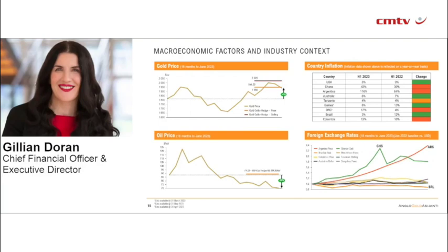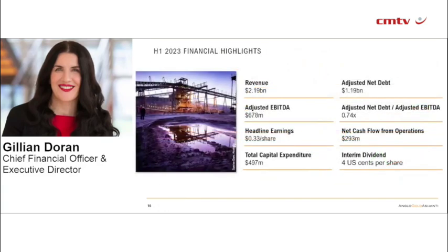We look at the key financial highlights. We ended the first half of 23 with revenues of 2.2 billion, up 3% from the first half of 22. Adjusted EBITDA was 678 million in the first half versus 864 million for the first half of last year. This is mainly due to increases in inflation, as I mentioned, higher operating costs, higher investment in exploration and evaluation as we've planned, and environmental provisions related to new legislation in Brazil, as well as legal and project fees related to our corporate restructuring. This is partially offset by higher gold sold and the higher gold price. H1 headline earnings were 139 million, or 33 US cents per share, compared with 300 million, or 71 cents per share, in the first half of last year.